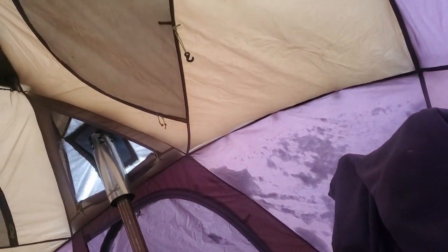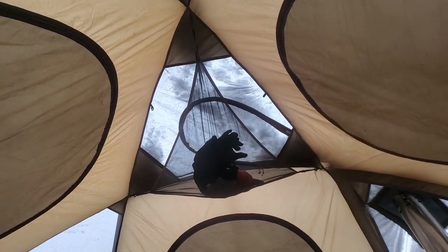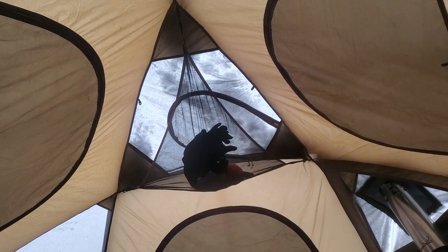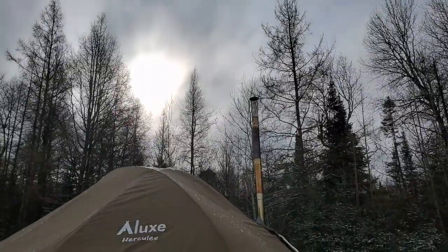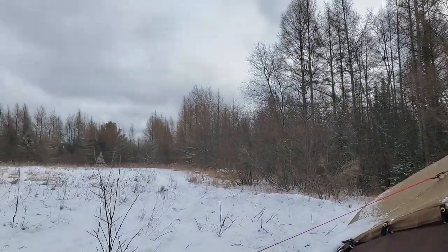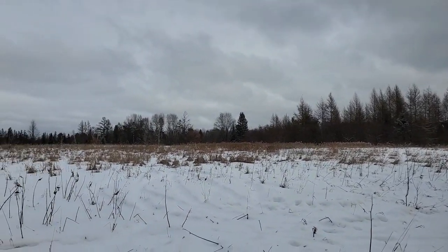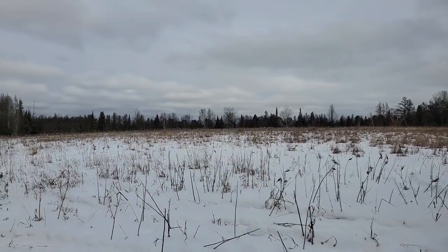We had some snow. We just knocked a bunch of it off. A little bit still left. We had to wake up about 3 o'clock. Sarah knocked a bunch of the snow off, middle of the night too. Wonder how much snow is outside. This vast open space, just such a great view to wake up to.